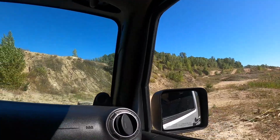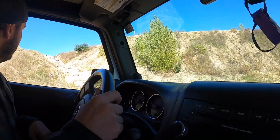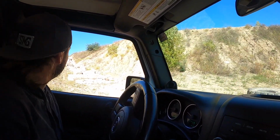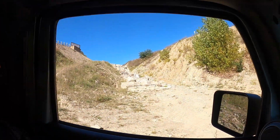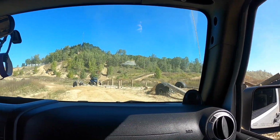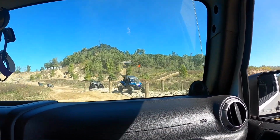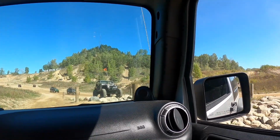Oh, here's that rock thing, I think. Yeah, that's an extreme crawl. It's called the Notch. It's for seriously built vehicles only. We're gonna try it in the stock Jeep. No, I'm just kidding. Well, yeah, they go over it like it's nothing. We could too. Once your lift is on, we will be able to. Just like that one right there.